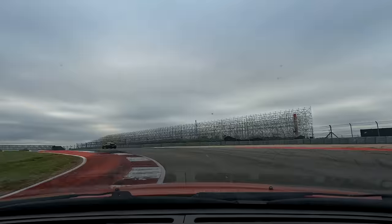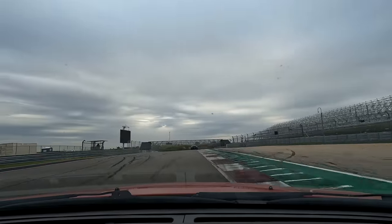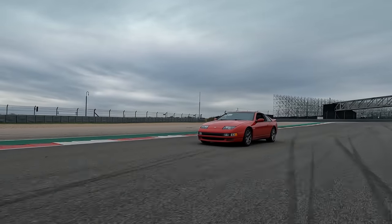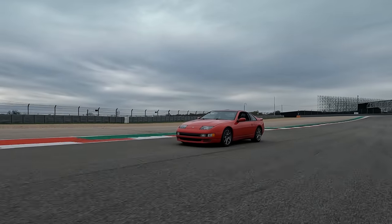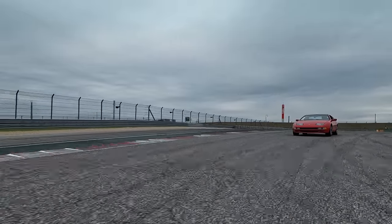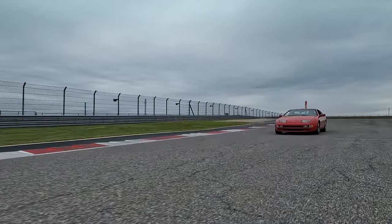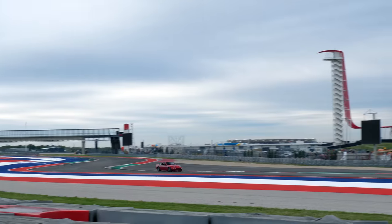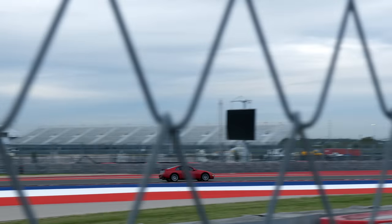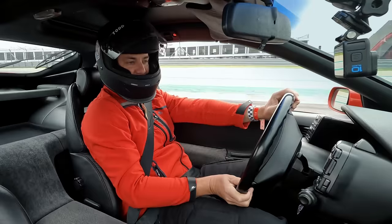Starting to get a bit of a feel for this track. This is an interesting track. Whoa, hello. Back coming around, nice and controlled. These tires allowed for that, that's nice. And this poor car, I am so impressed with this car. 87,800 miles and 1,700 miles into this road trip is currently on an F1 track in Texas.